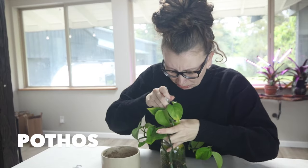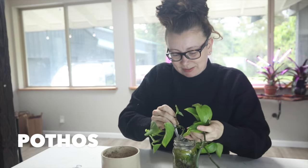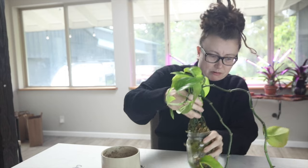Day 2. Still got 5 pots to do, so we're gonna get that over with today. It wasn't supposed to take this long, but it did. Ew. Am I gonna have to break this glass? There we go.